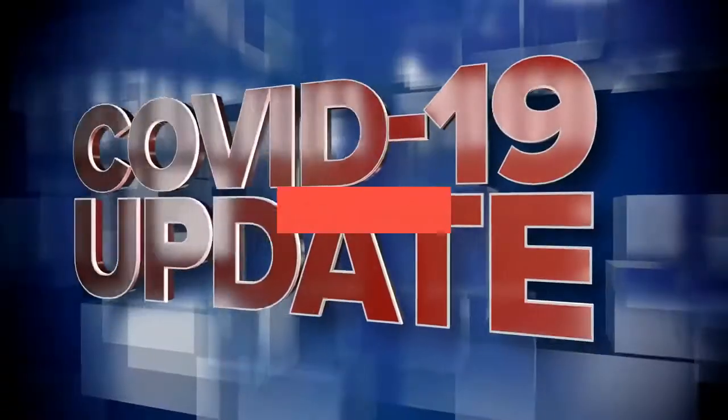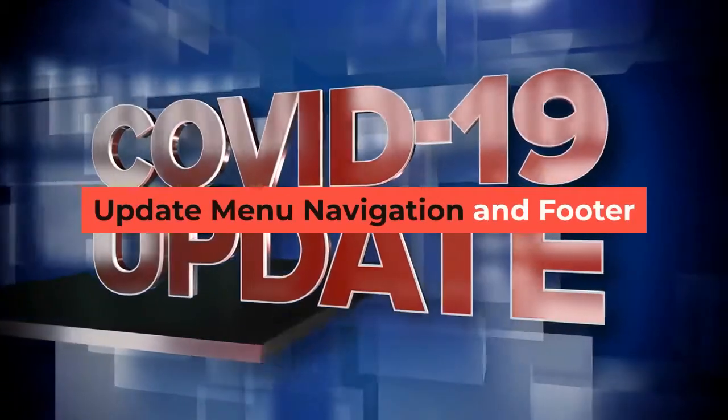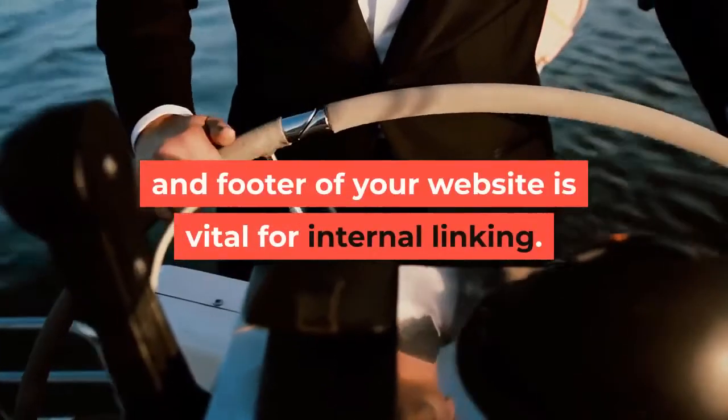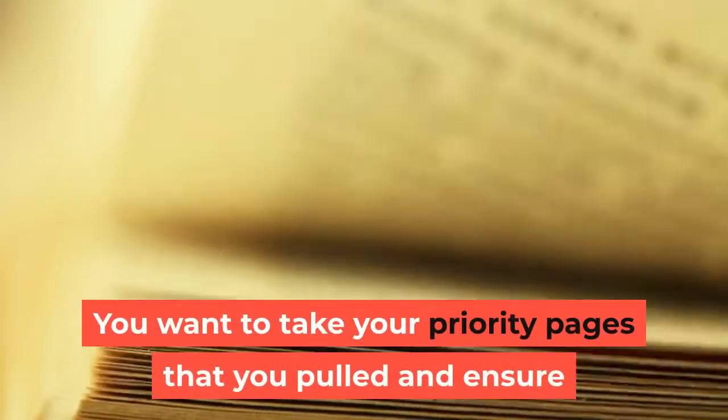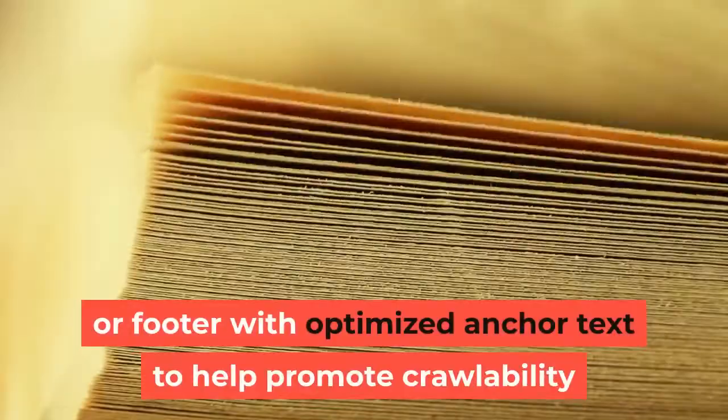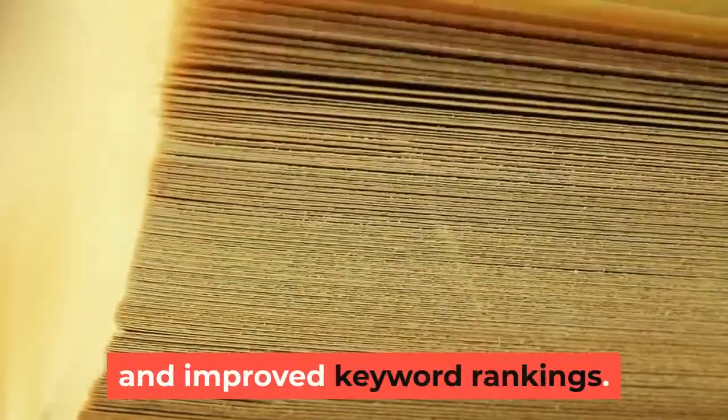Update menu navigation and footer. Updating your menu navigation and footer of your website is vital for internal linking. You want to take your priority pages that you pulled and ensure that they're being linked in your website's menu or navigation footer with optimized anchor text to help promote crawlability and improve keyword rankings.